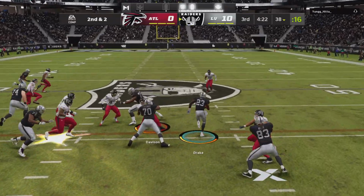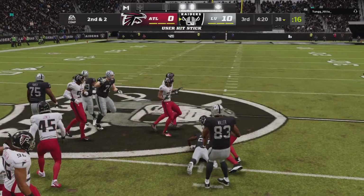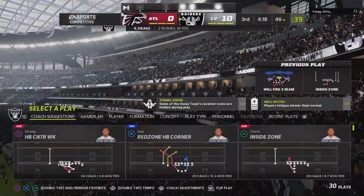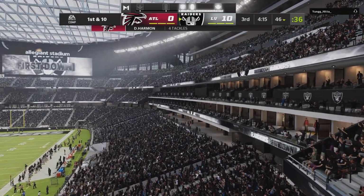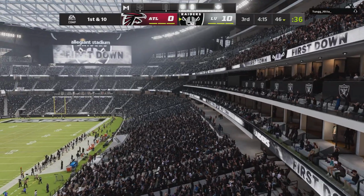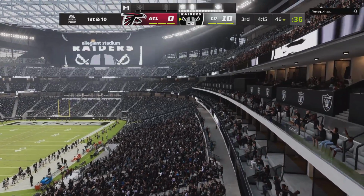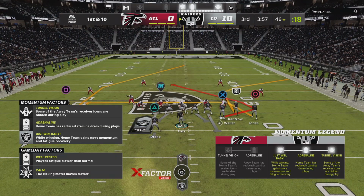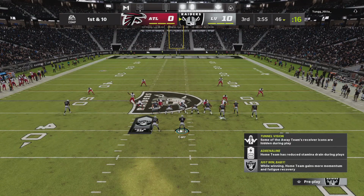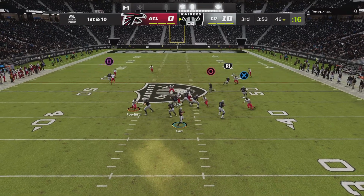On 2nd down, it's Drake. And he'll be taken down at the 46-yard line. 7 yards there and a 1st down. 2nd and 2 is prime time for a little bit of a gamble, isn't it? Open up the playbook, go play action, toss that bad boy deep. But in this situation, go ahead and give it to your back. Let him pick up a 1st down. Keep the sticks moving.